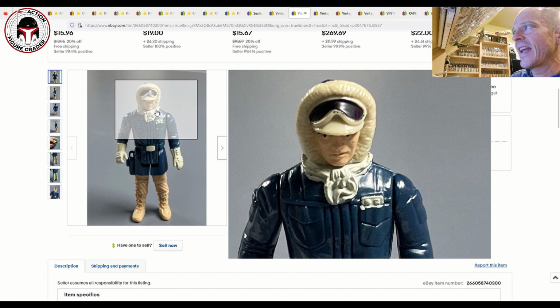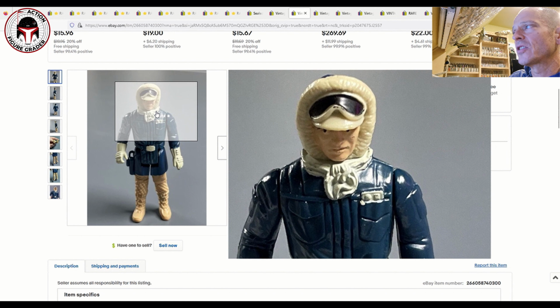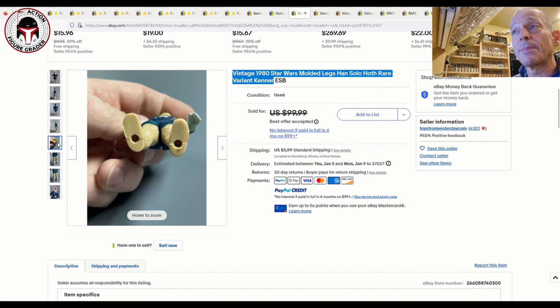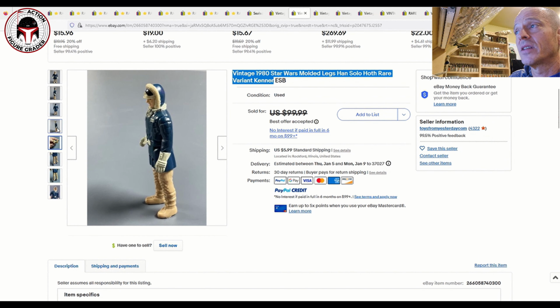There was some wear to the hands on this one. A little bit of wear to the goggles on his head there, some wear to the scarf, probably like a 75 grade. This one was listed for $99.99, $5.99 shipping, and the best offer that was accepted was $65. But this is a very tough variant to find, so be on the lookout for it.